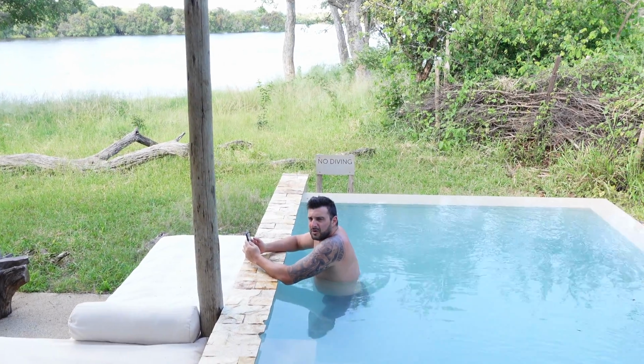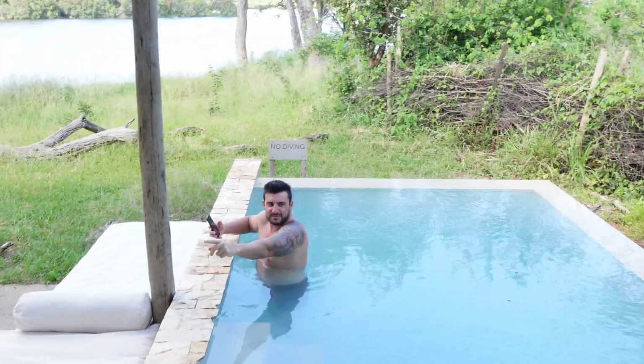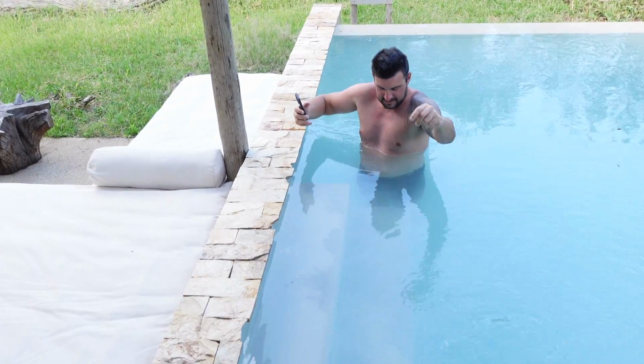You gotta be outside. No, inside. This is... Look at all the scratch marks on the windows from the animals and the baboons trying to get in. I know, apparently there's a lot of baboons here.